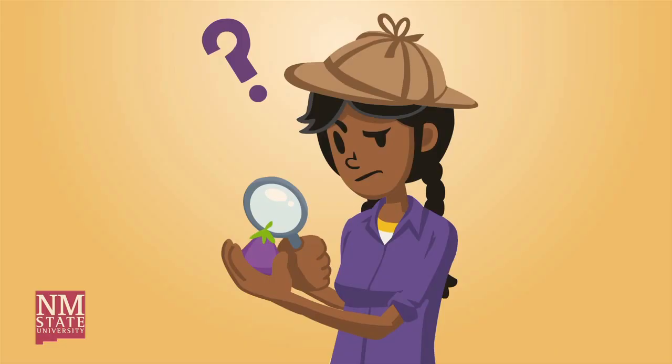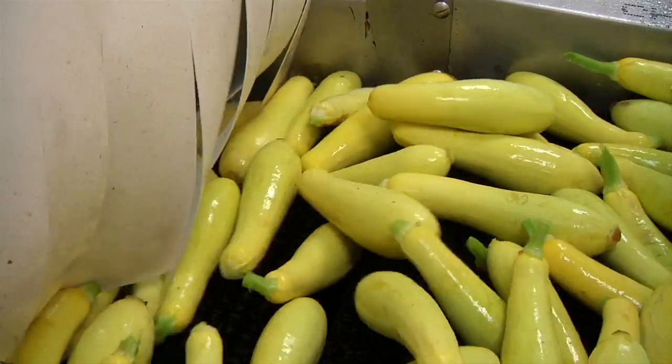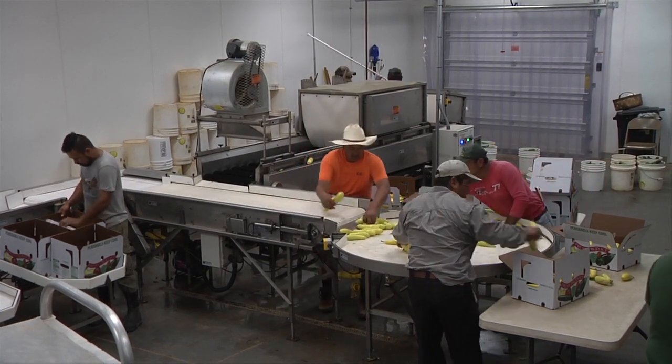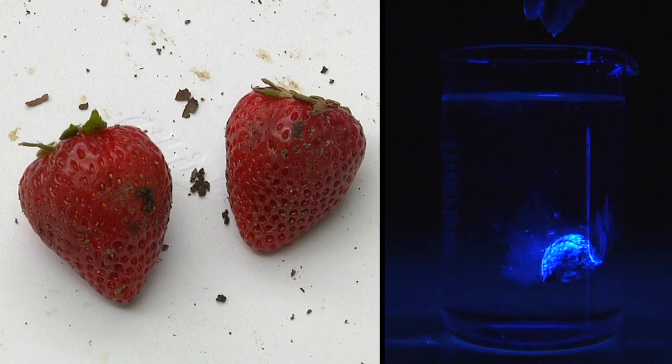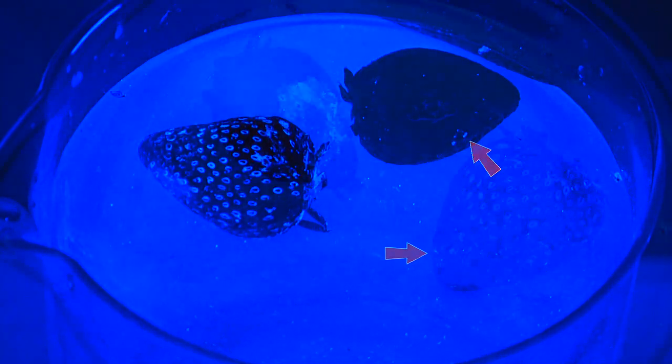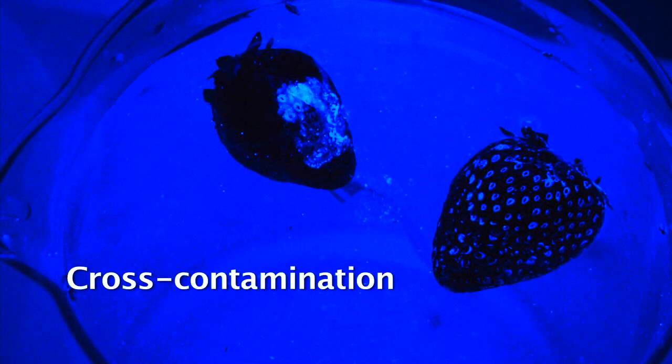This can be a food safety issue if pathogens on the surface of the produce are washed off and dispersed into the water or onto a conveyor belt. If this happens, other produce could be contaminated by the pathogen, now in the water or on the belt. We refer to this mode of pathogen contamination as cross-contamination.